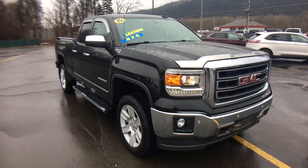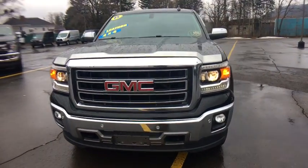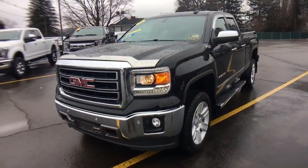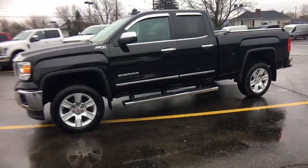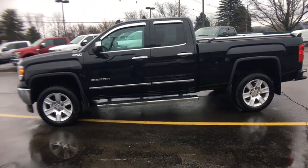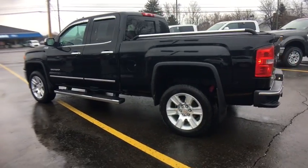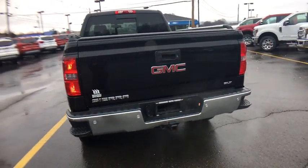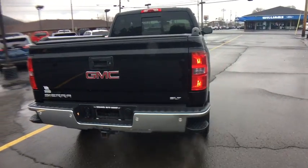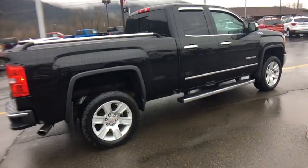The 2015 GMC Sierra 1500. The Sierra 1500 offers a 5-star frontal and side crash test rating and a combination of mechanics and aerodynamics that give it better conventional V8 fuel economy than any competitor. Sierra 1500 now comes with an automatic transmission that combines high max hauling capability with precise control. This vehicle has less than 50,000 miles.